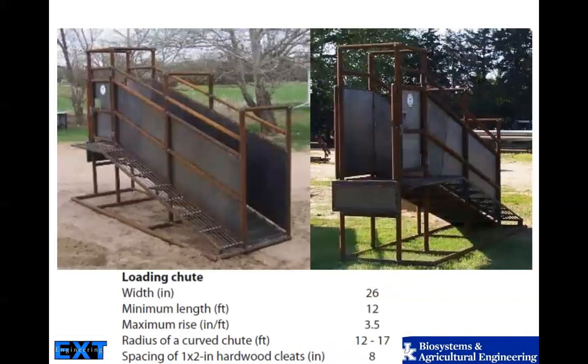And if we're looking at a loadout chute, one of the things I want to mention is that you really need it to be the maximum rise, maybe 4 inches per foot. So kind of similar to a roof. That's the maximum. You don't want your cattle essentially climbing up into the semi-trailer. You want to make it as easy a transition as possible. They say 3.5 inches, so maximum 3.5 to 4 inches per foot of length is what you want for that rise.